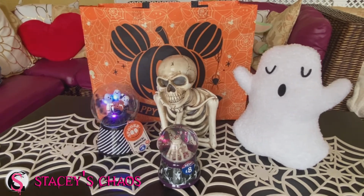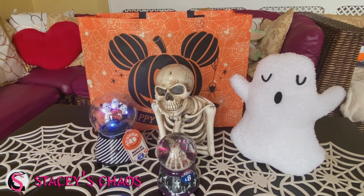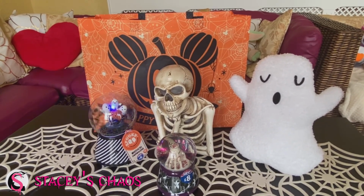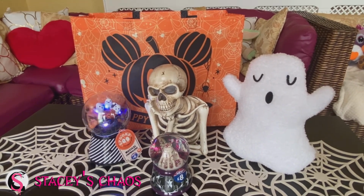And this does appear with everything together, so you can see what I got from B&M and the Range. I'm probably a bit biased, but I still love that musical snow globe.